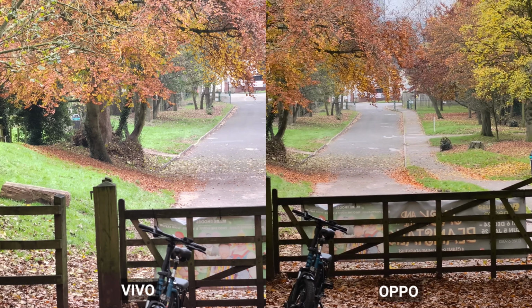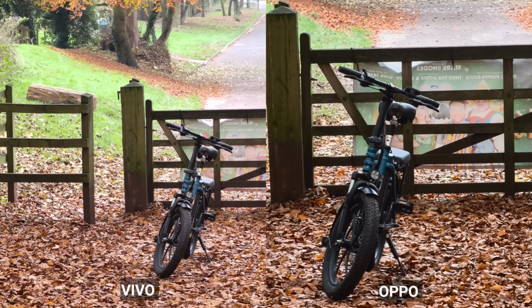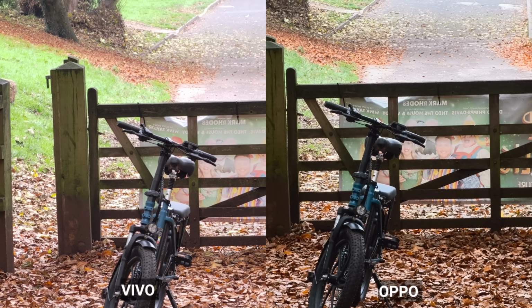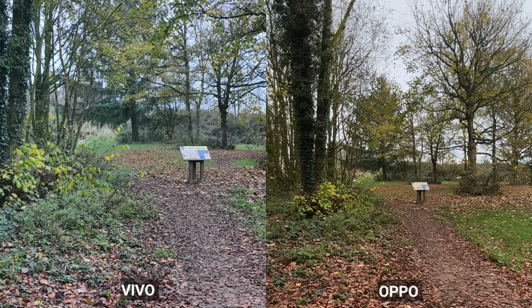But let's go. Well, we got another one, guys. I completely forgot, ×6. You got quad camera system, sadly, Vivo has only one telephoto lens, so I would have to go manually to ×6. But yeah, you can clearly see the difference.